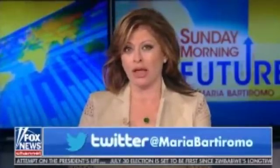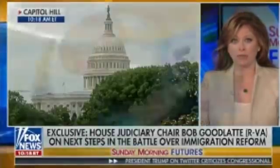We've got more with Chairman Goodlatte when we come right back after this short break right here on Sunday Morning Futures. Bob Goodlatte, high stakes in the House. Lawmakers take on immigration again this week as well, voting on a moderate measure from GOP leadership after the House rejected Congressman Goodlatte's conservative bill last week.